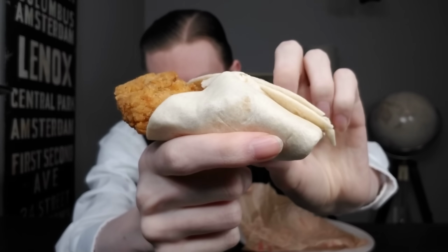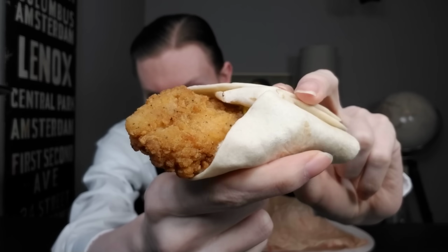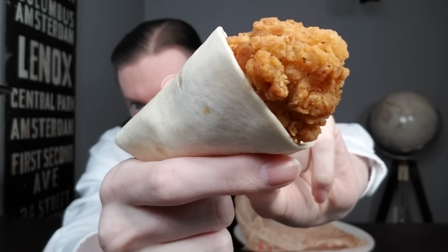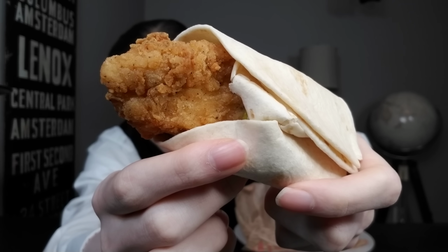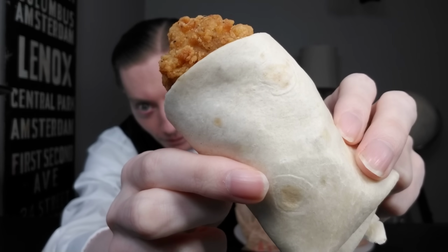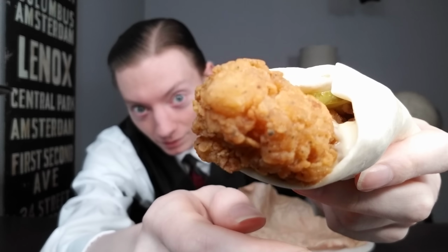All right. Very straightforward. It's in the tortilla. And you could see essentially the tortilla, it's like it's giving birth to the chicken tender. That's a bad analogy. Well, call it whatever you want, I guess. You could also think that it's more like a chicken tender wrapped up in a blanket. Doesn't really matter. In the end, it's a wrap.